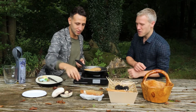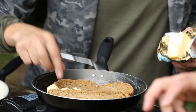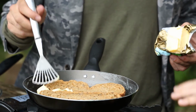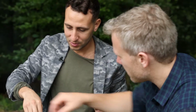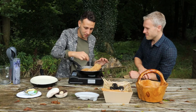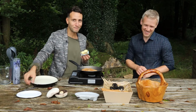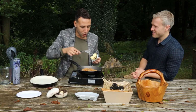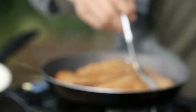Let's chuck a big chunk of butter in. Big, yeah. Let's get it toasted. Wouldn't that be too oily for us? Let's get that a bit crisp. Oh, that's looking good. I think we need some more. Very healthy. I wouldn't say that, but let's put some more in for the bottom. Go on then.